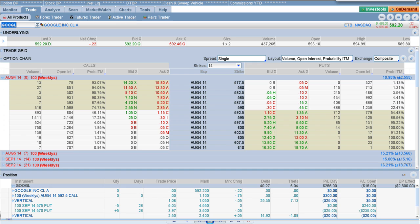here's the Google trade positions. We went from 30 bucks to 255. Why? Because of the time decay plus directionals. I mean, you sell time decay and directionals. I made $300 today on the 592.5 call on Apple as it was going to the resistance right there.